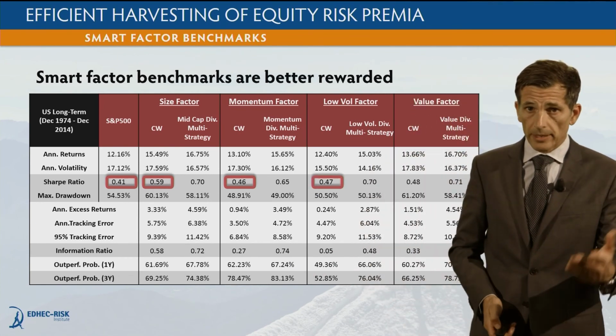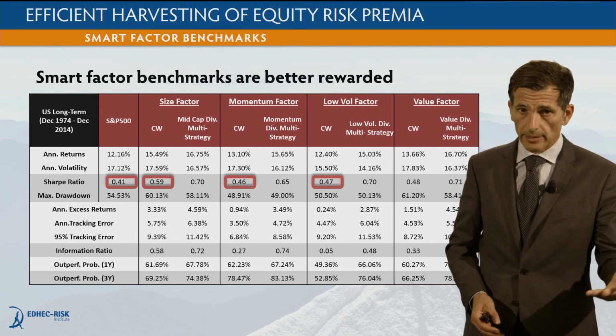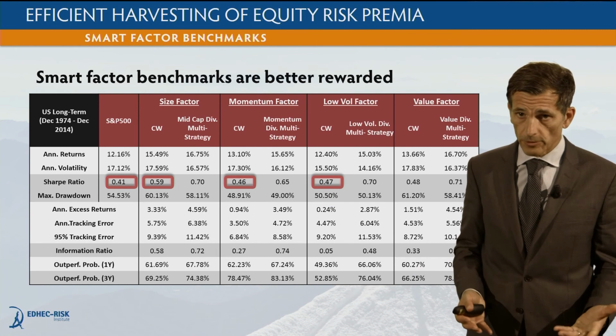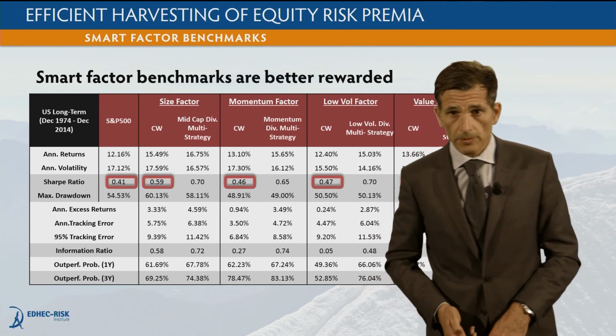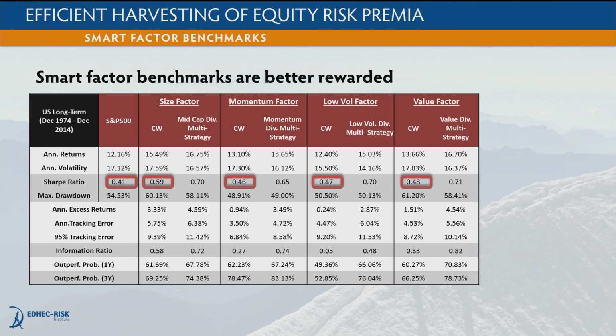The same applies for the low-vol stocks, and this is the low-vol anomaly that we looked at. The low-vol stocks tend to outperform, and more importantly, they tend to have a substantially lower volatility. So in terms of Sharpe ratio, this is a gain. And also in terms of the value factor, as you can see, 0.48 here, that's a better Sharpe ratio.